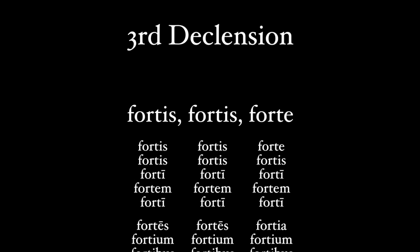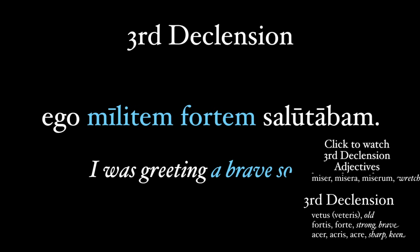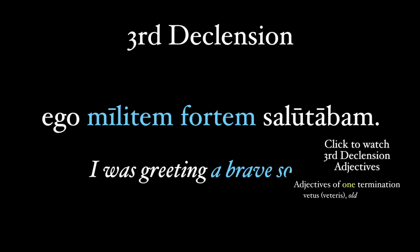A third declension adjective is one like fortis, fortis, forte, still listed in masculine, feminine, and neuter order, but unlike laetus, it takes third declension endings. So if I were greeting a brave soldier, ego militem fortem salutabam. Fortem is our accusative singular and masculine form of fortis. For more on third declension adjectives, please click on the bottom right of the screen.